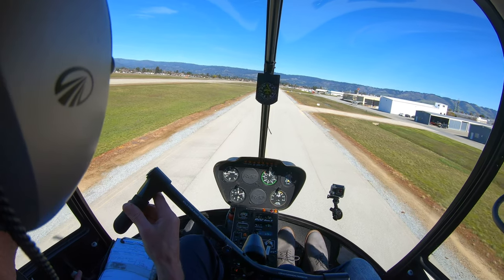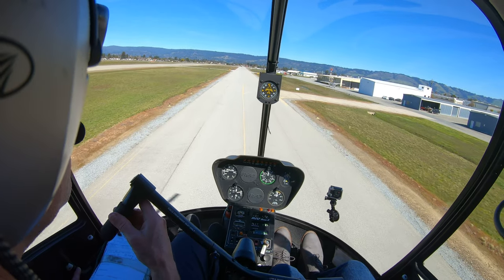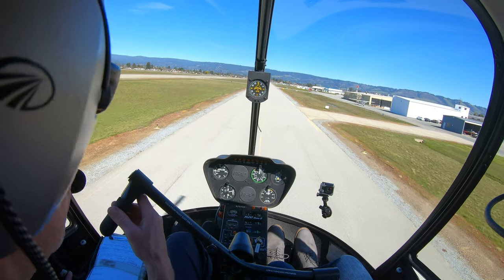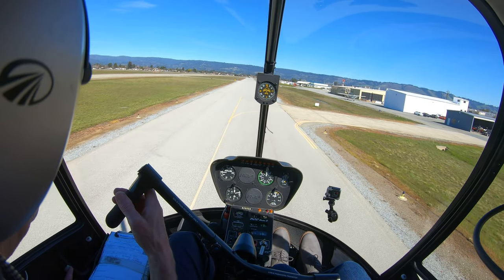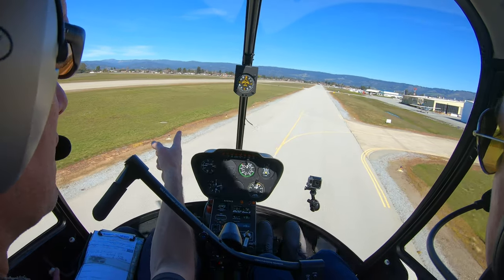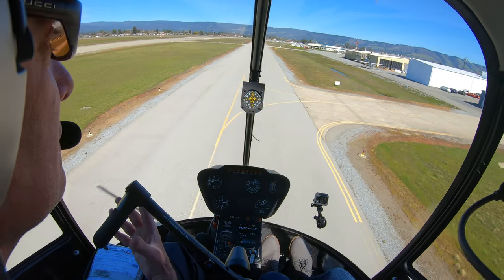Now they said wind calm, but look at the windsock. We have a tailwind in that weathercock tailwind scenario. It's going to be very difficult for you to hold your heading with your pedals. Yeah. Try it. Don't go to the right. Height above the ground's fine. See if you can keep your heading with your pedals in this weathercock loss of tail rotor effectiveness area that we talked about. It's tough. Yeah, no kidding.